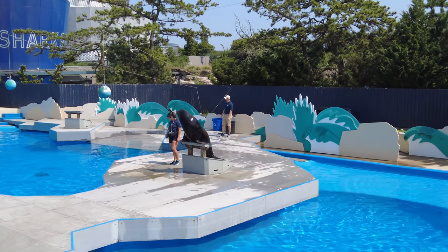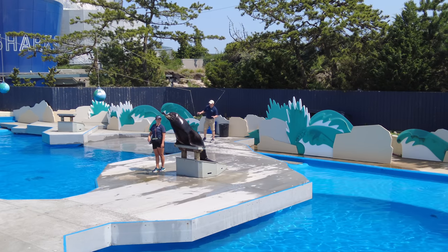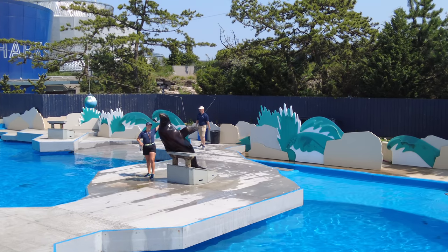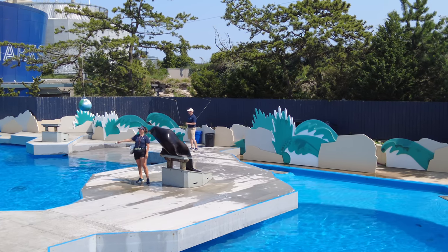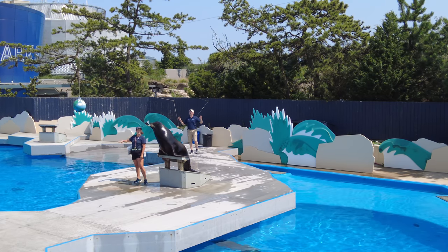Now, Bruiser's a California sea lion, and sea lions are found all along our country's west coast, from as far north as Canada to as far south as Mexico. Now, sea lions are very social animals, and they like to gather together in large groups called rookeries. And believe me, rookeries can be very noisy places.